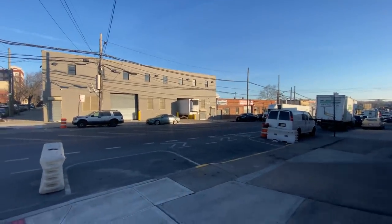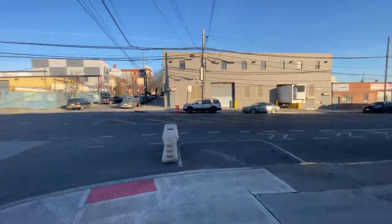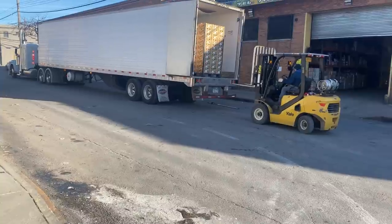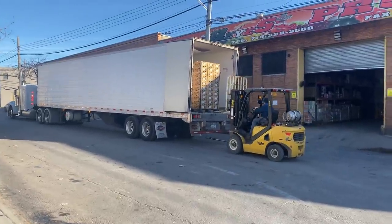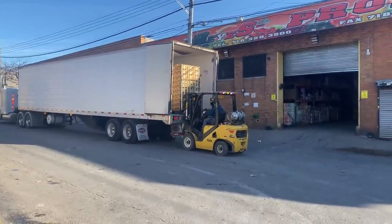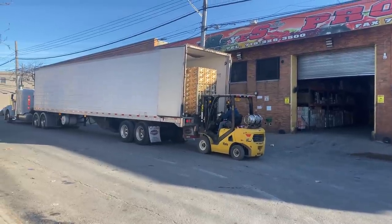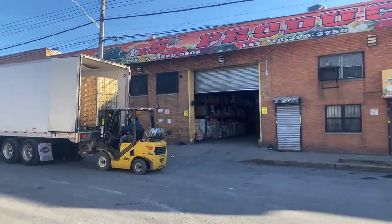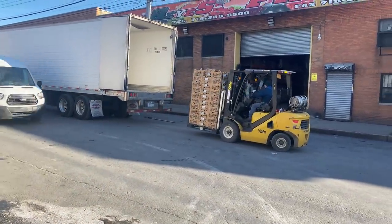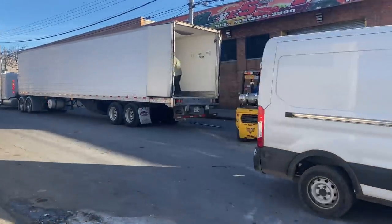There's a dock for you, huh? Back that one off the road. Come on. All right, guys, well, as you can see, they're just pulling it back with a forklift or a jack in the trailer, and then he's just grabbing it with the forklift and putting it in the place there, Reyes Produce. Pretty cool. I've never gotten unloaded like this before.